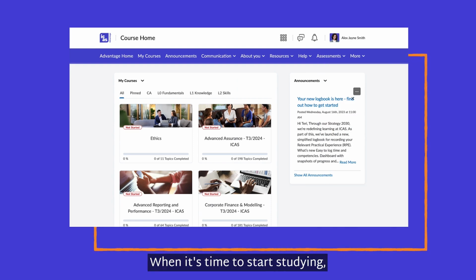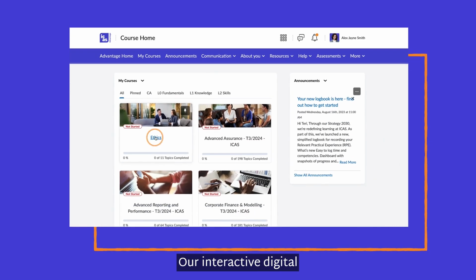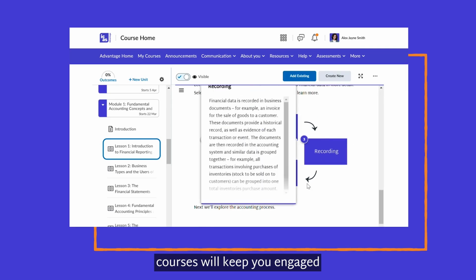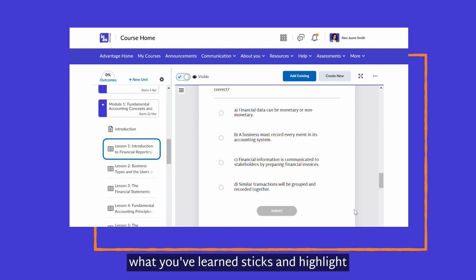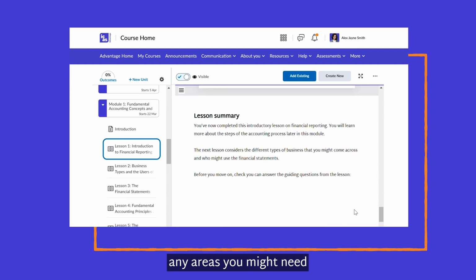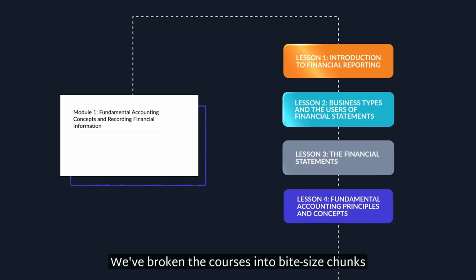When it's time to start studying, we'll let you know with a notification on the Advantage app. Our interactive digital courses will keep you engaged as you learn. Knowledge and skills checkers will make sure what you've learned sticks and highlight any areas you might need to recap. We've broken the courses into bite-sized chunks to keep you fresh and progressing.